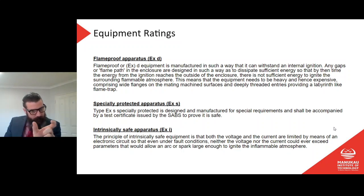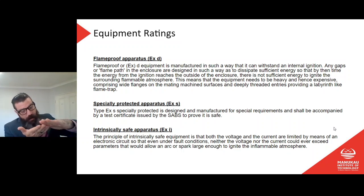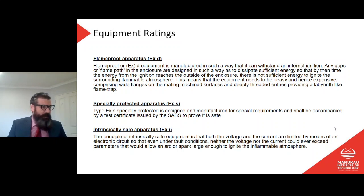So if you have a box, it'll have a thick rim around it where the lid and the box itself meet. And there may actually be a specifically machined gap in there. We're talking about tiny percentages of a millimeter, and that's designed so that if there is an explosion, it's going to be let out through that flame path. So it will take a long path and it will be extinguished as it gets out.